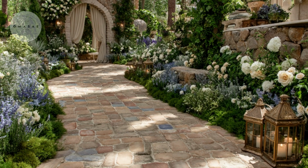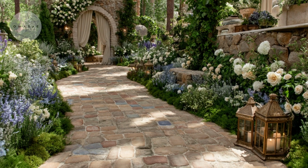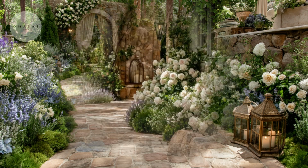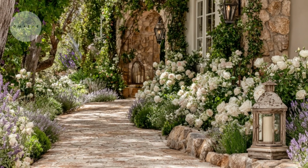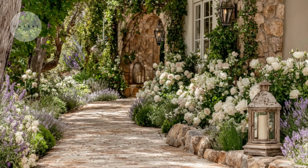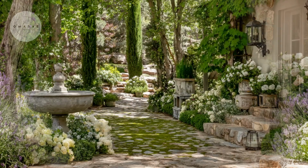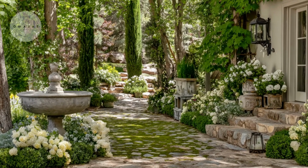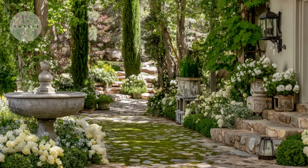Even a small backyard benefits from a thoughtful pathway. It breaks the space into rooms, gives structure to planting beds, and adds that irresistible come-this-way charm. Add a rustic gate, a vintage lantern, or a bird bath along the way, and suddenly your yard becomes a journey. These paths tell a story in stones and scents, gently guiding you into the heart of your own personal fairy tale.